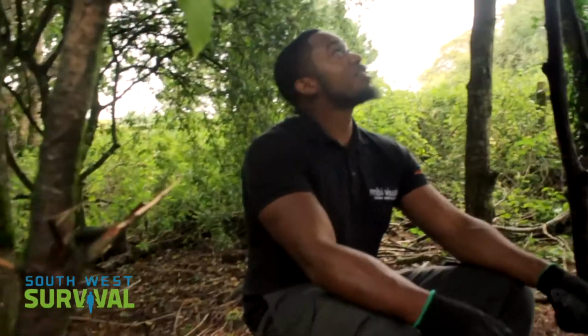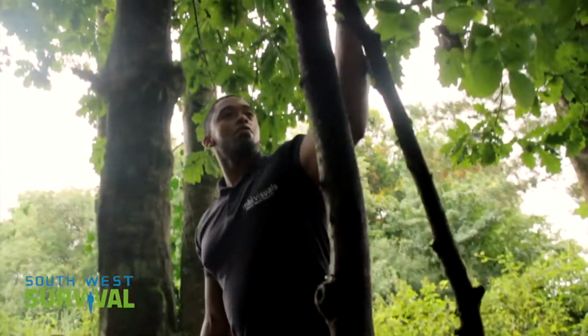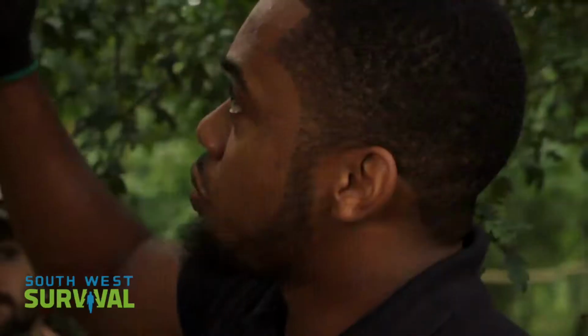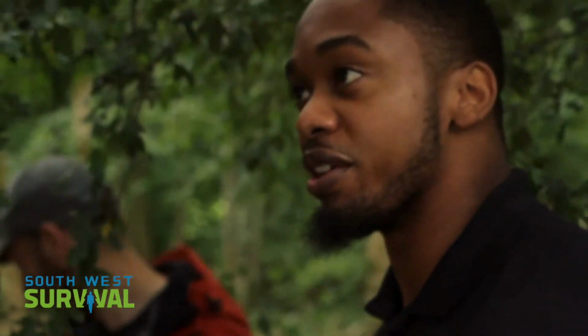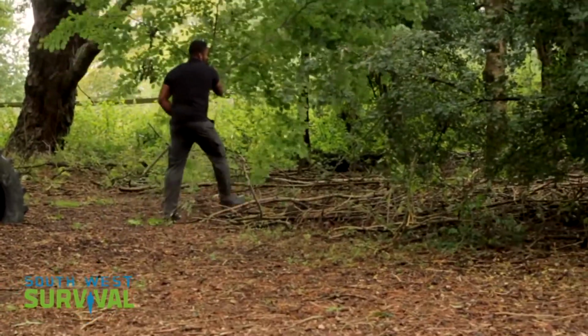We've already built the foundation now with the logs, so just to make it more stable, and now we've just added all the leaves onto it. It's like a bit of the roof, it's a bit of protection from the rain, so it's looking good so far. We built our shelter, we're all nice and cosy now in our shelter.